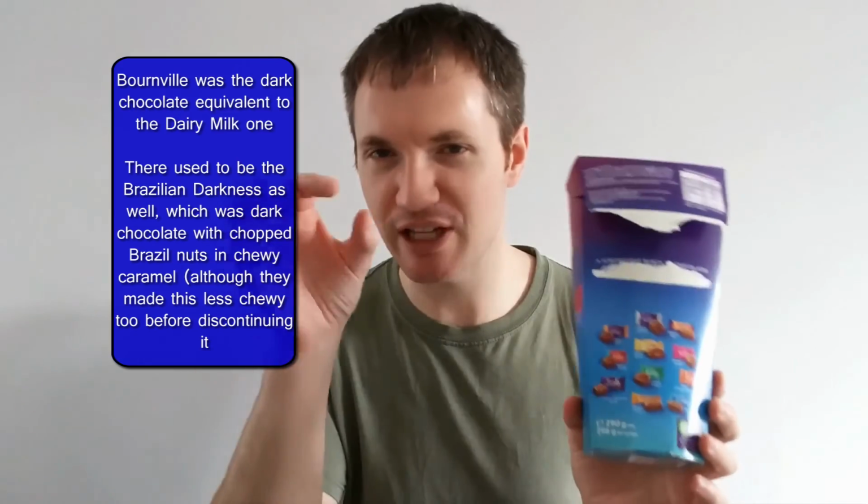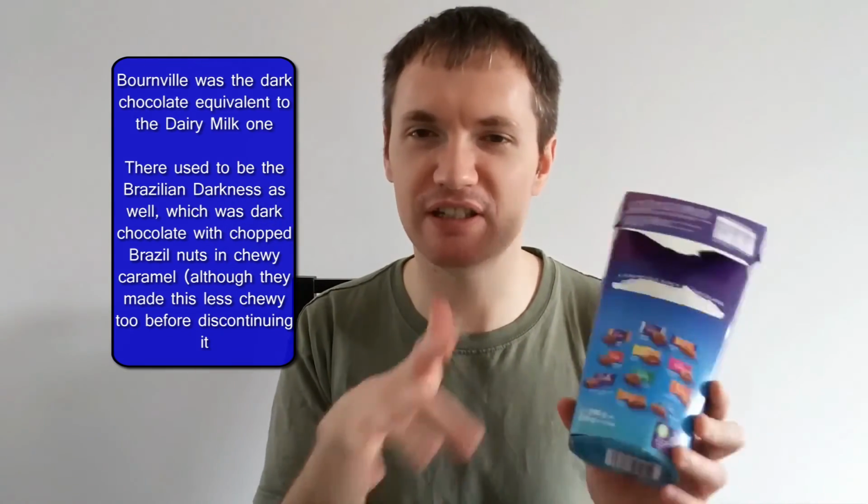They had little tabs. The shapes were all different. The wrappers were all different and exciting. They had foil wrappers as well. It was all really nice and tactile and looked good.